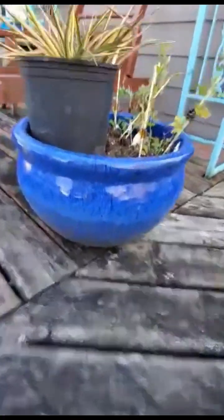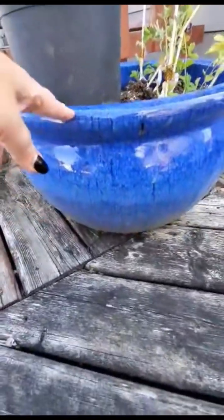Right, so then we have the ceramic pots, like the one I showed you earlier, the blue ones, some of my favorites.